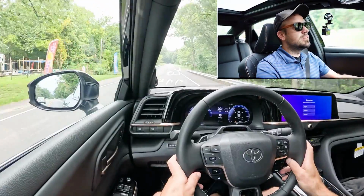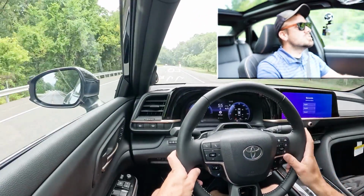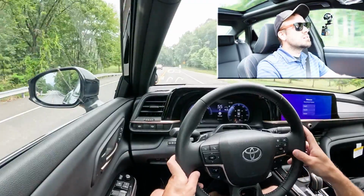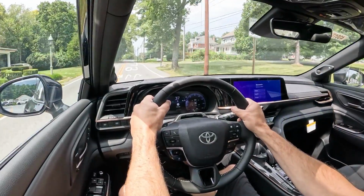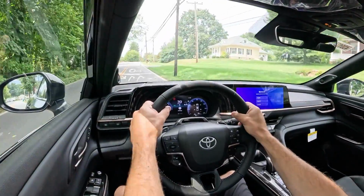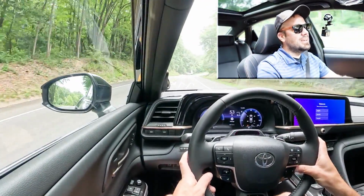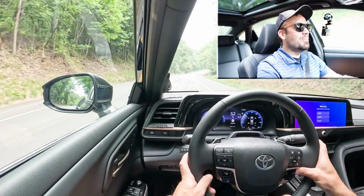So definitely absorbing the road imperfections here in Hagerstown quite nicely. I've had absolutely no issues when it comes to that. As far as cabin noise goes, this is the perfect test. I'm going 55 miles per hour right now, so I'll let you guys be the judge. This is one of the first things I muttered to myself when I first got on the highway, is how incredibly serene this cabin is. So it's a very luxury-like cabin for sure.